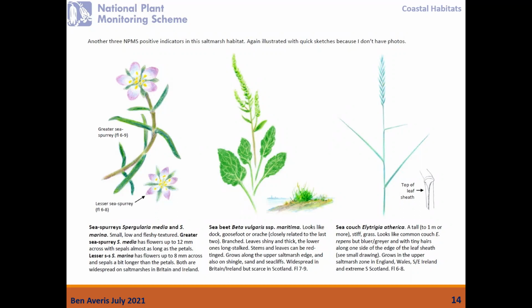The sea couch, or couch, however you like to pronounce it, is very similar to the common couch. I don't know which is supposed to be the best pronunciation. People pronounce things different ways. It's very similar to it, except it's got a distinctive bluey tinge. And if in doubt, you can have a look at the top of the leaf sheath there, the sheathing part on one side of it. It's got a whole load of tiny hairs along there.